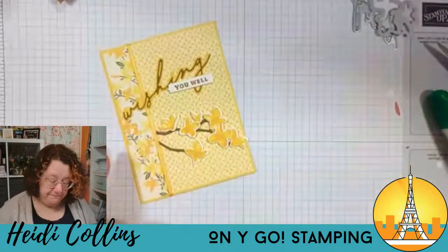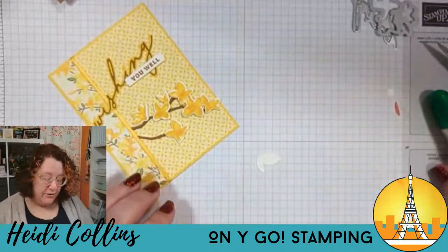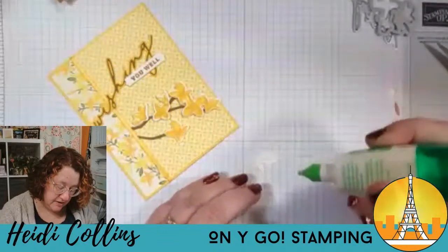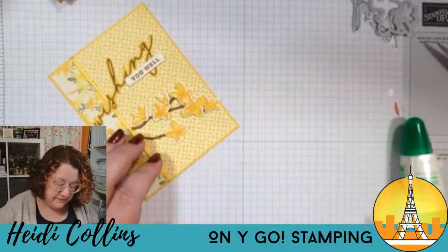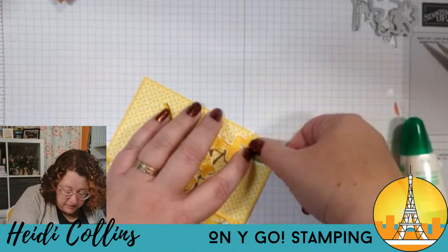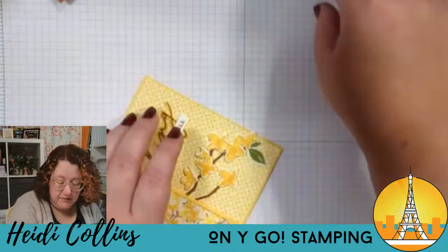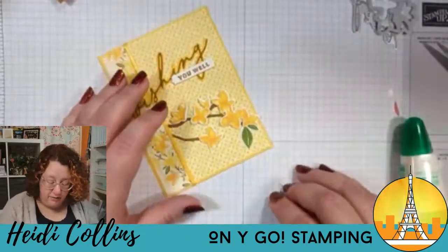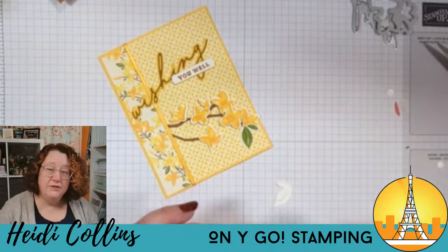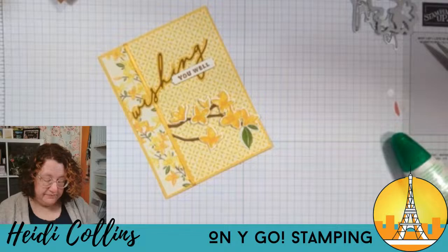So there we go. So now, I'm going to glue the leaves on. I'm going to kind of tuck them underneath. So this one, we're going to pop in here. And we have another one. And I'm just using a little green glue on these.